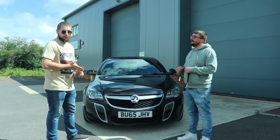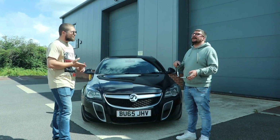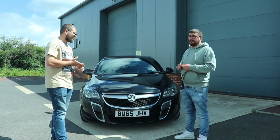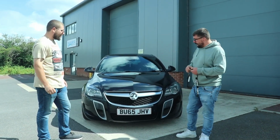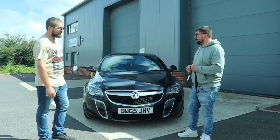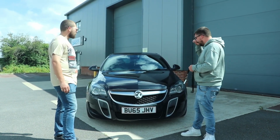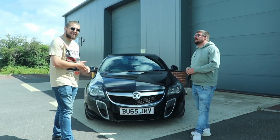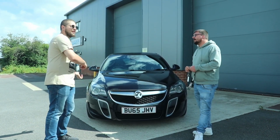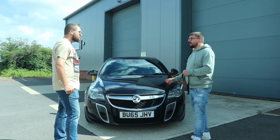Twin turbo, 2.8 V6, 323 horsepower, all-wheel drive. With just over 400 Newton meters of torque, which is a lot for a 2015 car. Well, they were making these from 2009. The competitors for these, I'd put up there with the S4s and RS4s, same with the Mondeo STs. They were the cheaper cars trying to compete against the Germans, and this is one of the cheaper ones of them all.